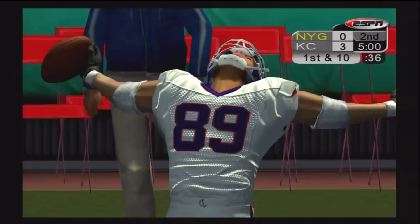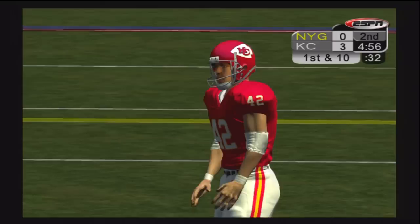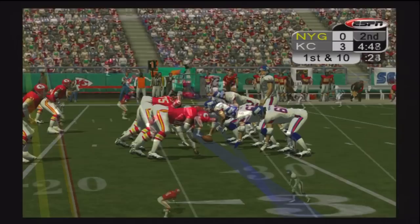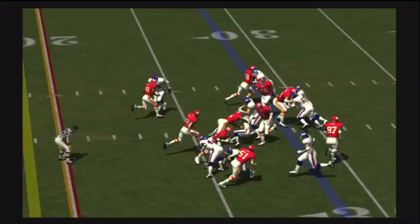Number 89 hauls in the pass, and he's got the first down and a whole lot more. First and 10. Ball at the 28-yard line. Number 20 takes his fourth carry of the game and gains about 3 yards.